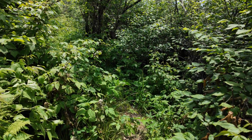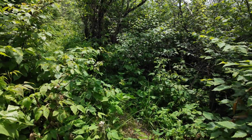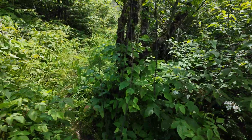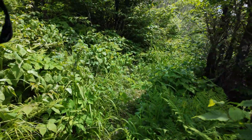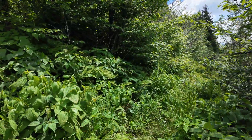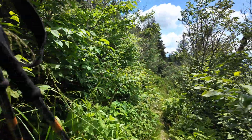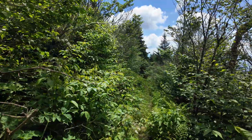As you may notice, the Heifer Trail is just a little bit overgrown. Kind of choked in here just a touch. Wow. Okay, I'm hoping it's just this open section where the sunlight's hitting, but still.